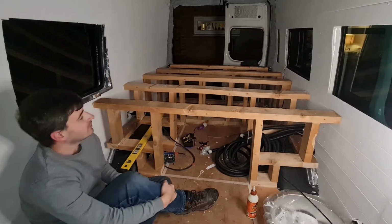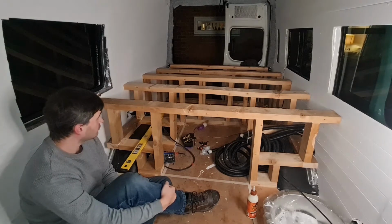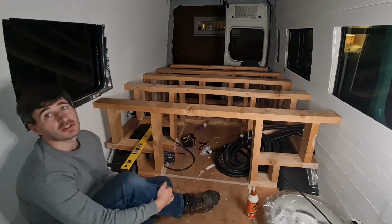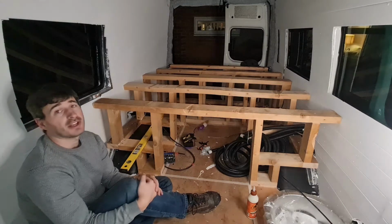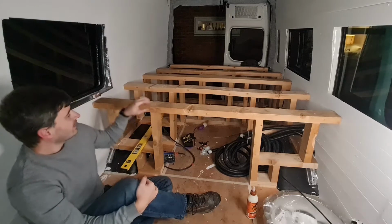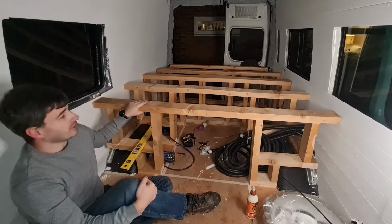Right guys, our bed is built. What do you think? It is nice and sturdy. We're going to go tomorrow and get some wood flats to go on the top. And then that's it, and then our bed is built. This is absolutely solid at the moment.